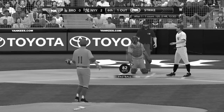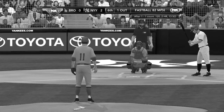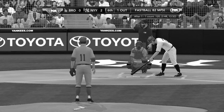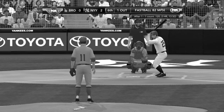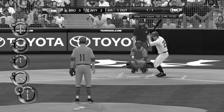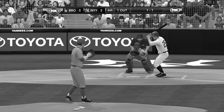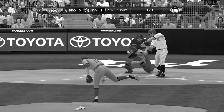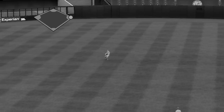There's a called strike at the knees, 1-1. Some guys really like the low fastball. In this situation, though, he ends up taking the pitch. The 1-1. Smash towards the middle. Makes its way through for a single.